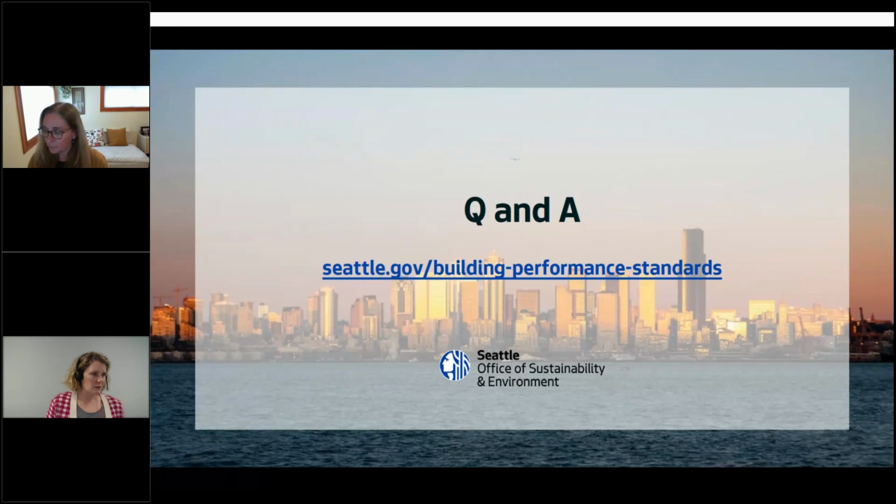Okie doke. And then Jessica is wondering if there's anything in the ordinance about parking or transportation emissions. Oh, great question. So first, addressing parking emissions. The threshold for whether a building has to even comply with this ordinance excludes parking as a space. So if you're a 20,000 square foot building, but you have a 5,000 square foot parking garage, you wouldn't have to comply with this ordinance. I realize it's an unlikely scenario, but it's easy math. So just keep that in mind.